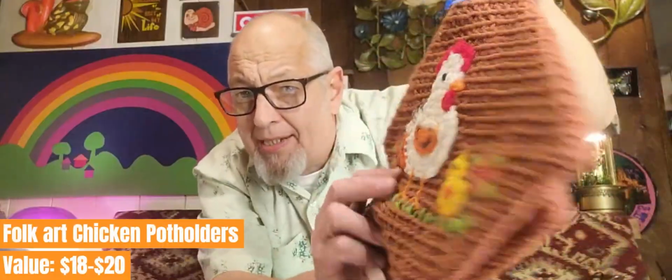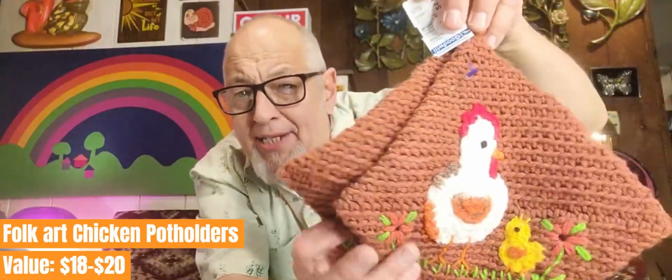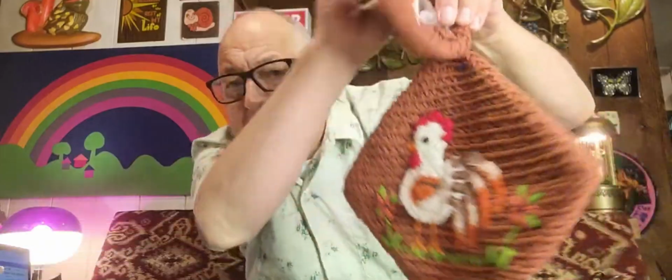Next thing I found at my Goodwill, these yarny potholders. Adorable chicken with a chick. These are old crafts projects back in the day. I freaking love these. These were $4, which I think scares some people away. But I think these are probably like $18 to $20 potholders, because just hanging on in your kitchen is a statement in and of itself. And I wasn't going to leave them at my Goodwill at $4, so I snatched them up. I'm going to sell them for about $18.